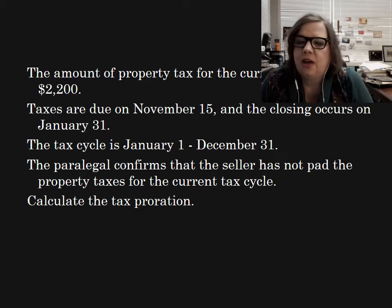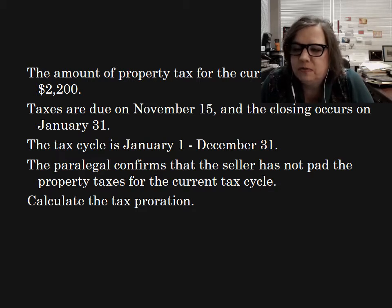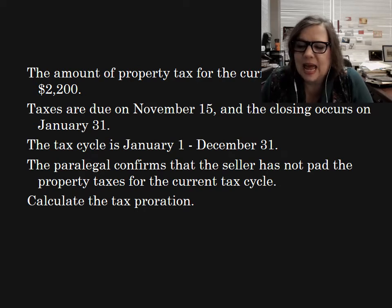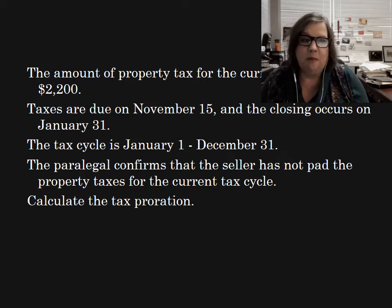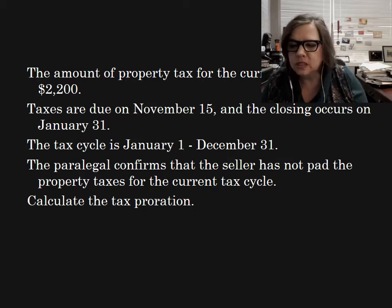So here we have another tax proration, just a little different because of the timing. So the property tax for the year is $2,200. The taxes are due on November 15th. The closing happened on January 31st. The tax cycle was January 1 to December 31st. The paralegal confirms that the seller has not paid the property taxes for the current tax cycle. It's January. They're not due until November. So why would they have paid it? They wouldn't have, okay?